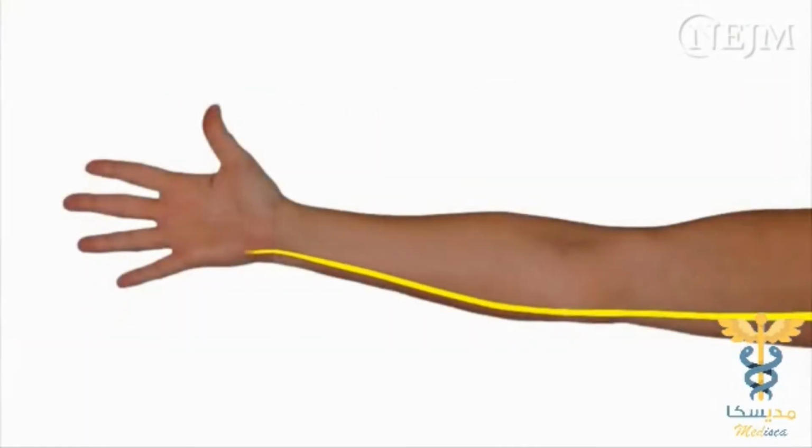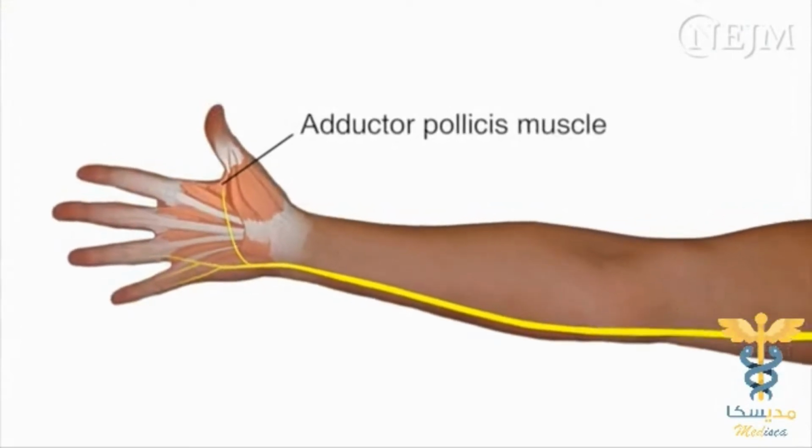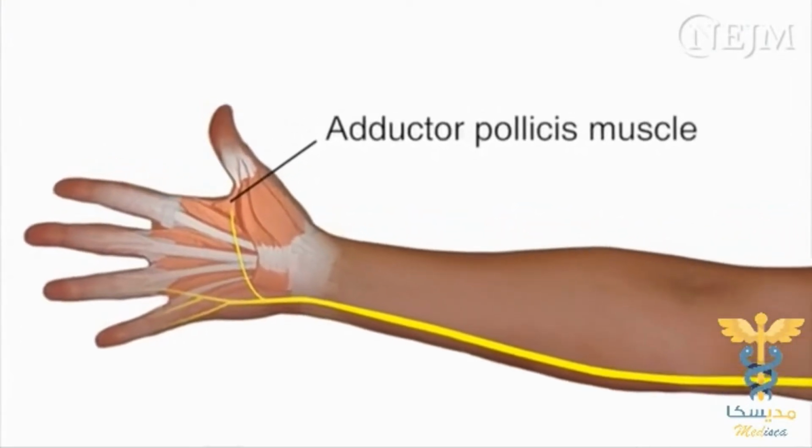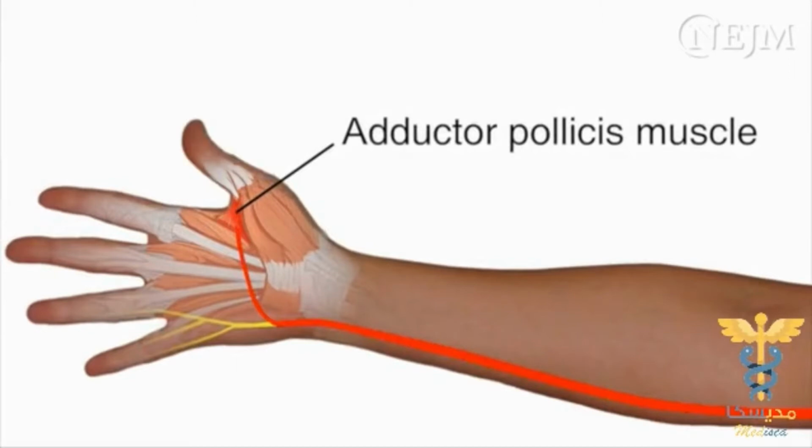When possible, monitor the adductor pollicis muscle. It is the only hand muscle of the thenar eminence that is innervated solely by the ulnar nerve. Monitoring this muscle helps to ensure that the muscle contraction is generated by a nerve impulse rather than by direct muscle stimulation.